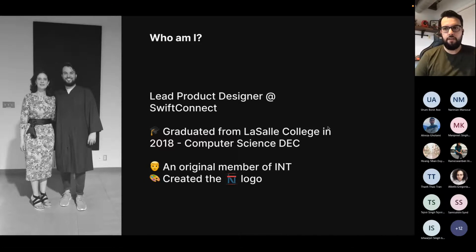But I think the advantage of somebody that comes from a developing background is that they're able to understand a bit more of how developers work. And that's the purpose of this presentation, and hopefully you guys learn a bit from that.